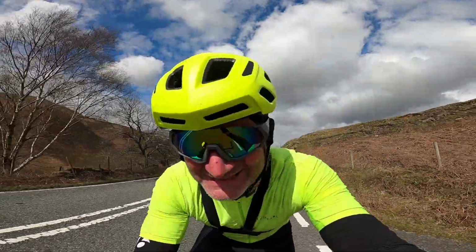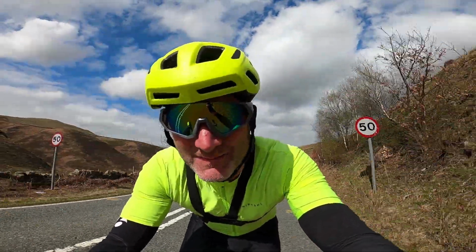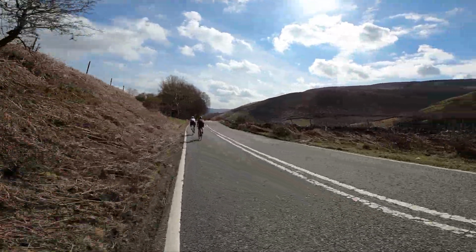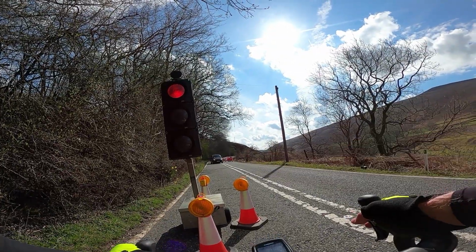Well, that was a fantastic bit of descending there. Bit of a crosswind though, it made it hard work. Look at the views though. Traffic lights on the Snake. Not to worry.